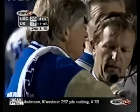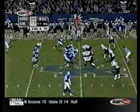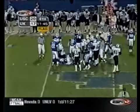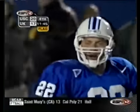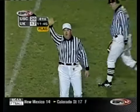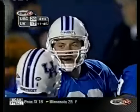So 2nd and 10, and they'll snap it from midfield. Gamecock showing blitz. Inside give and whistles. As Chad Scott, penalty marker down on the play, is down with flags also down. Starting snap, false start. Movement in the offensive line. 5-yard penalty, repeat, 2nd down. And we go down to Michelle.